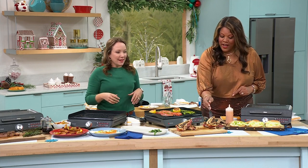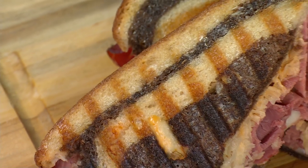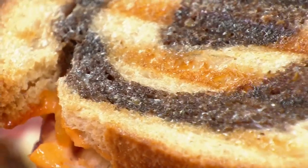Well, I just wanted to point out just how crispy this Reuben is. I don't know if you can hear it by me putting my fork here. This is crispy. It's nice and crispy. You see the grill marks on here. This is a delicious Reuben.